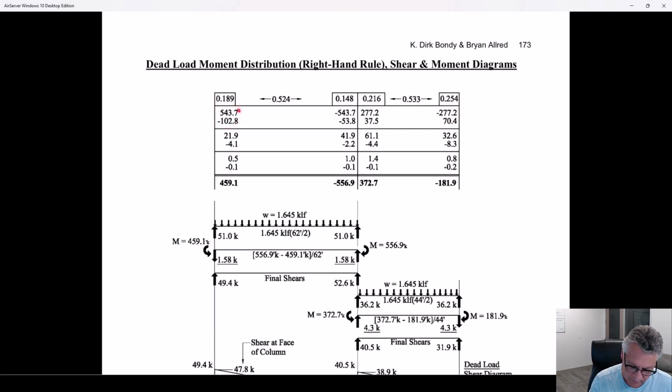You started with 543.7. You've distributed negative 543.7 in that joint, but a whole bunch of that went to the top column, a whole bunch of that went to the bottom column, and the portion that just goes to the beam is 18.9%. So 543.7 times 0.189, negative is negative 102.8. That gets carried over, but by 0.524 to this value.